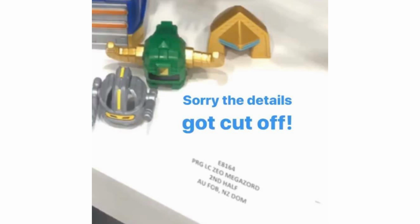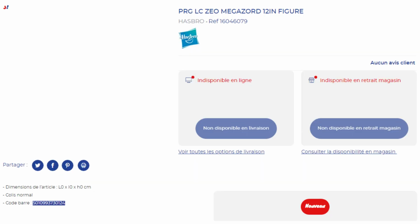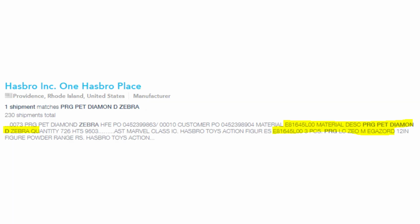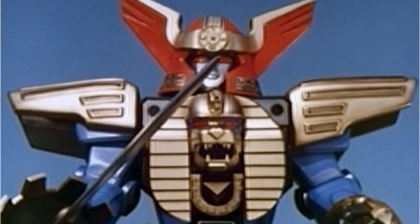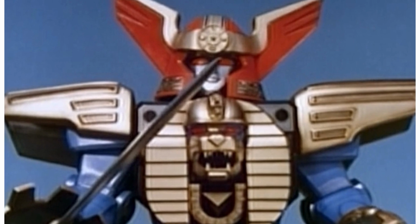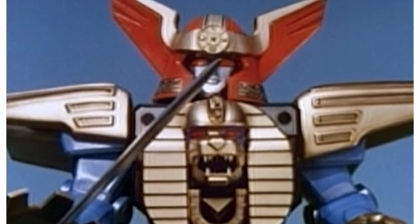No details on any price or release information would be confirmed at this point, and over the next few months, the figure popped up on a few retailers here and there, and they were using the pet code name that stood for the Lightning Collection, so there seemed to be no reason to believe that it wouldn't be part of the Lightning Collection. However, many fans were disappointed in the figure's lack of transformation into the separate Zords, and the fact that it scaled with basically nothing in the line, so it was just going to sit there.